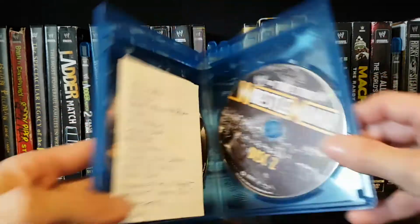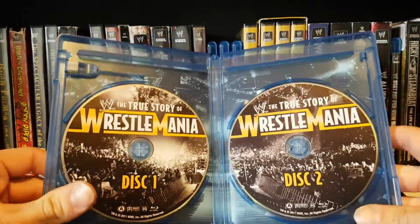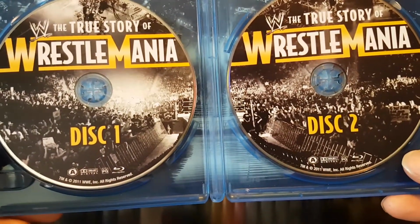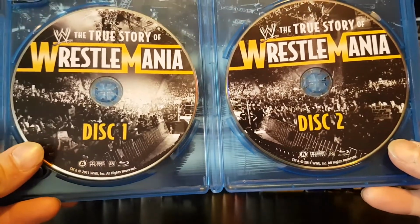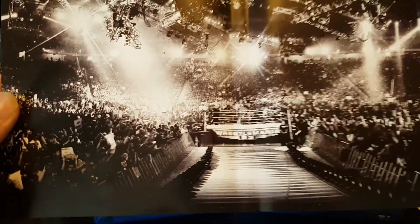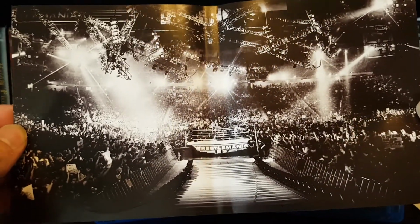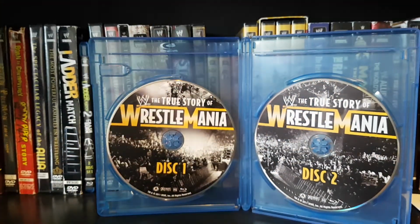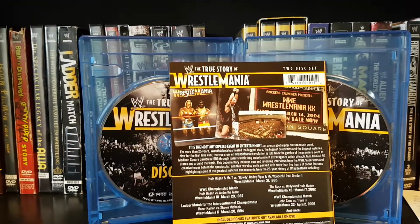So, let's get into it, guys. This one didn't come with an insert, so I'm going to have to run down that quite a bit, but check out this disc art. Well, that's really, really cool. I believe it coincides with the background and things like that, which I believe is Ford Field in Detroit. Pull it out for you. I mean, check that out. That is wonderful. Nice panoramic view of Ford Field. WrestleMania 23, one of my favorites of all time. So let's run down this briefly.